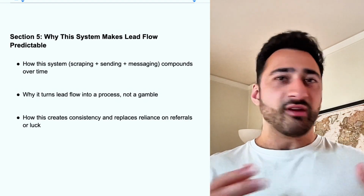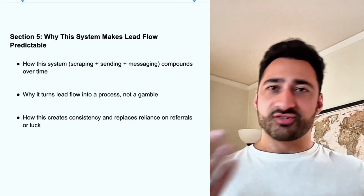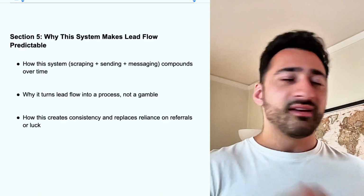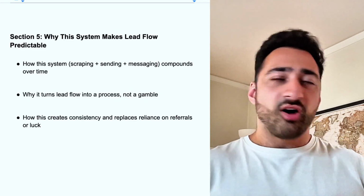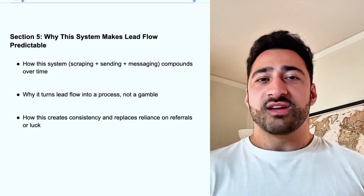You just need to rinse and repeat if you want to get the same amount of lead flow. You want to send 2,000 emails? I just told you how to do it. You want to send 4,000 emails? Just do the same thing, but multiply it by 2. It's literally that easy to scale. And then all of the copy, you just need to adjust it to go into the right industry. The system doesn't really change.